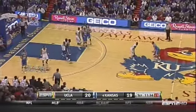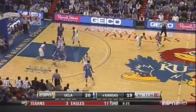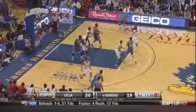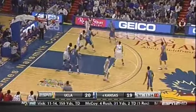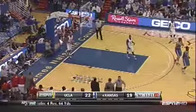UCLA has weathered the early storm. We talked about playing 4-minute games, and they've done a great job in this 4 minutes. Anderson used the ball fake. Tell you that UCLA offense has been very efficient.